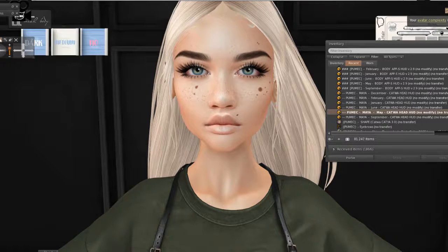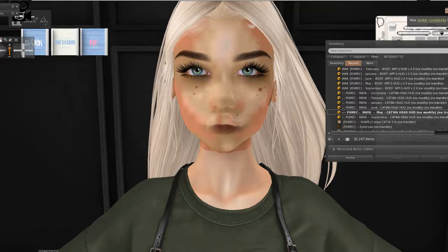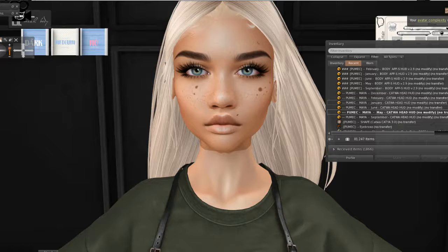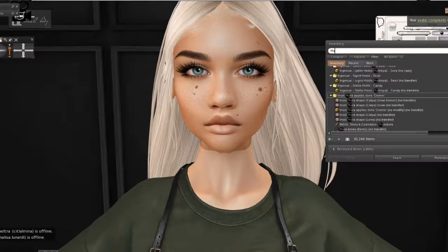Let's check out the May tone. So December is the palest, September is the darkest. So you get a January, which is pale as well, and a February, which is a kind of medium tone, and May is already getting into the tanned tones. June and September are quite dark then. I like the darker tone better, but this is not my color. Nevertheless, this is a great skin to give.